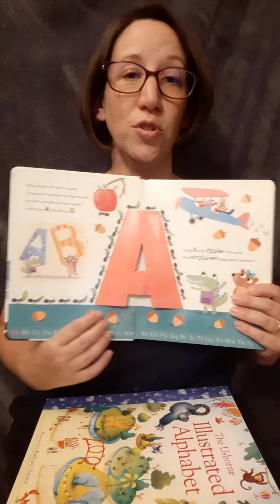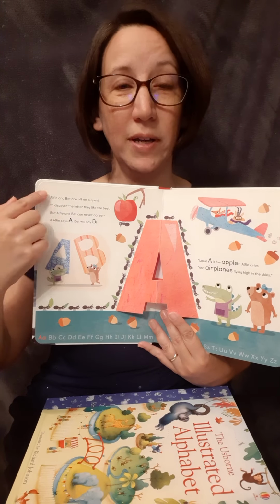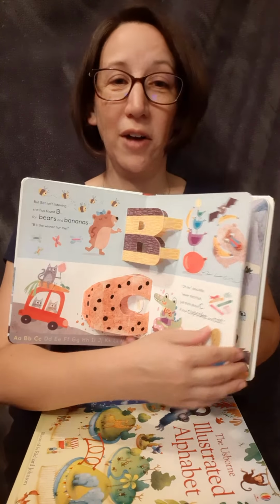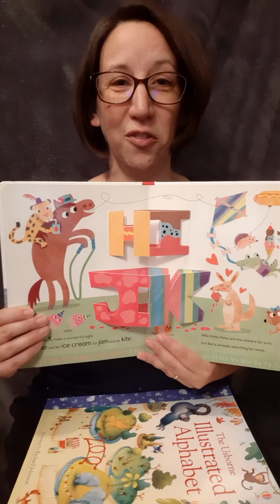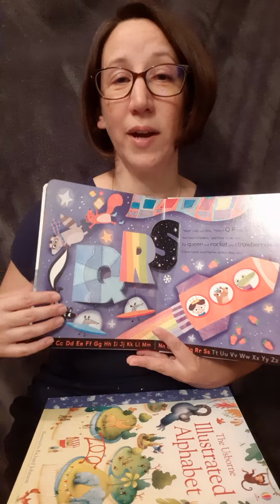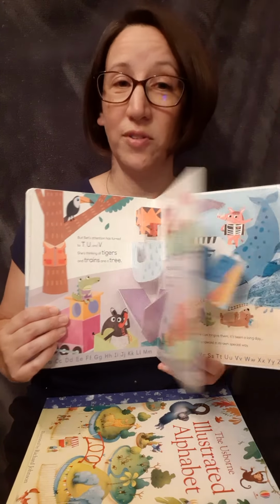Whenever we would read a story, we would always make sure to point to the words that we were reading. So he got the idea that we read top to bottom, left to right. And then if we read alphabet books, like this is a really fun one that we offer at Usborne Books and More, Alfie and Bet's ABC. They're trying to find which one is the best letter of the alphabet. We would point to the letters and sometimes say the letter sound that that particular letter makes. So he learned to recognize what the letters looked like, and he learned that the letters make noises, and those noises make words. So he got that association really early.